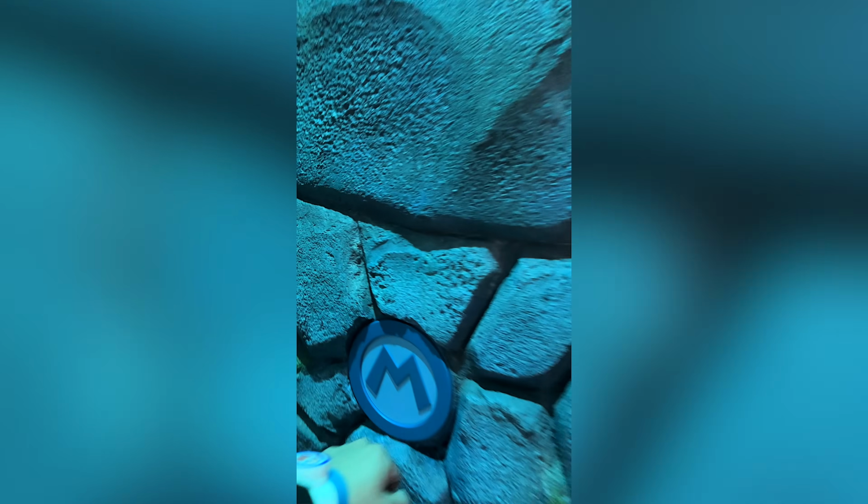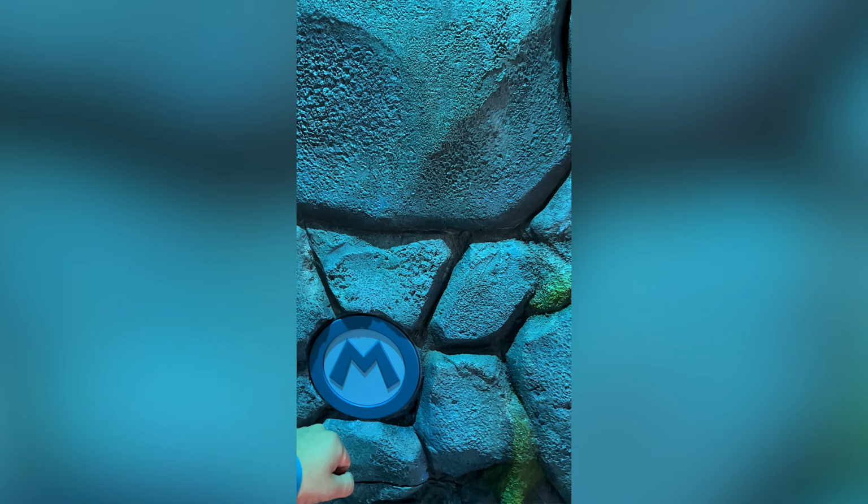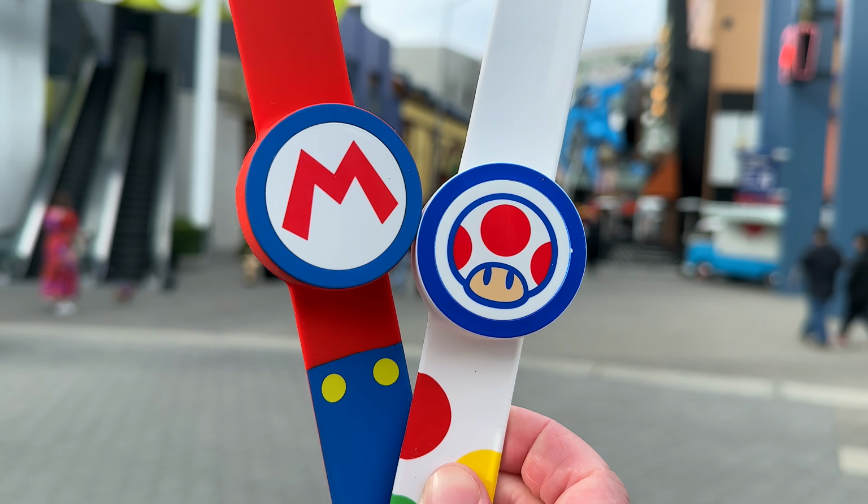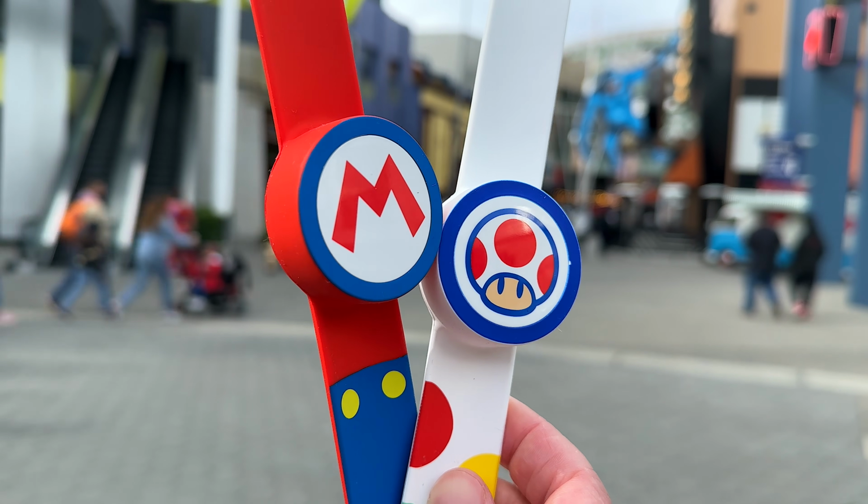However, what a lot of people don't know is that they are not needed to enjoy the park. They're cool to have, yes, and you're gonna get more out of the park when you go, but you don't need to pick one up to enjoy your time at Super Nintendo World.